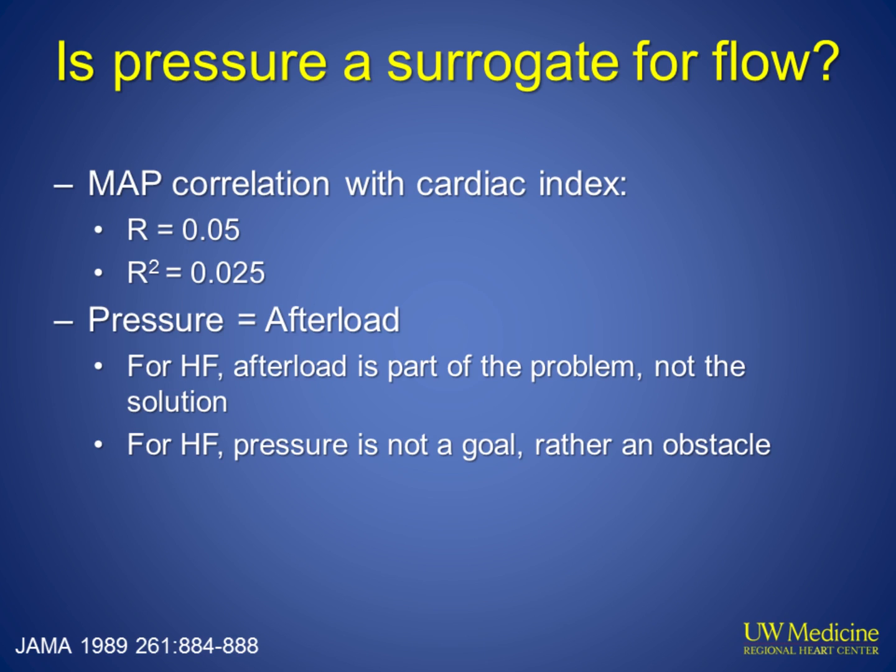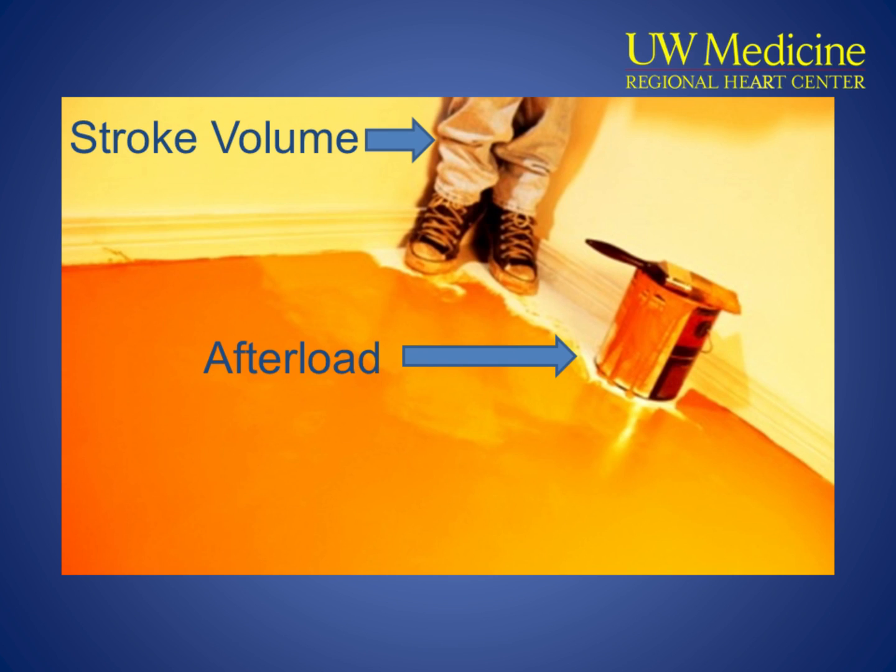And again, afterload is sort of our enemy with the heart failure patients, okay? We're trying to do everything we can to get their afterload down to improve perfusion. And diagrammatically here, this is stroke volume, in the corner, sick patient, not doing well. Don't paint yourself into a corner with afterload. And this is not just a cute drawing, but we see this time and time again.